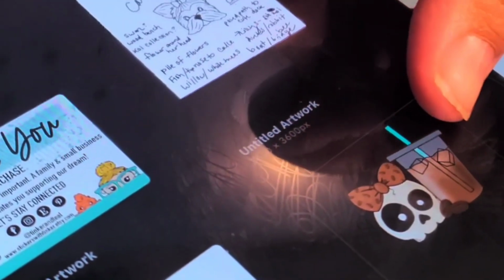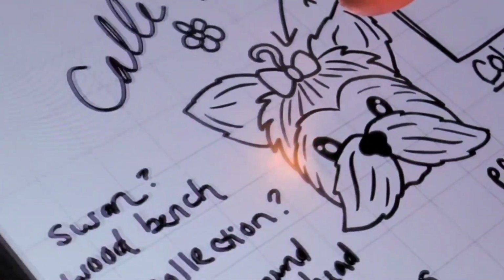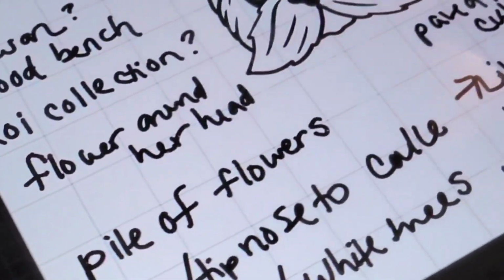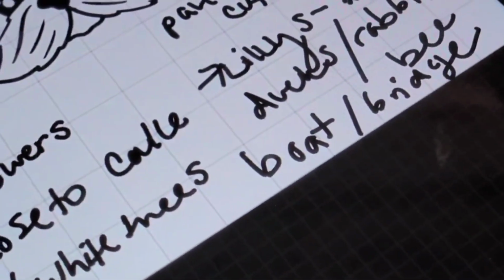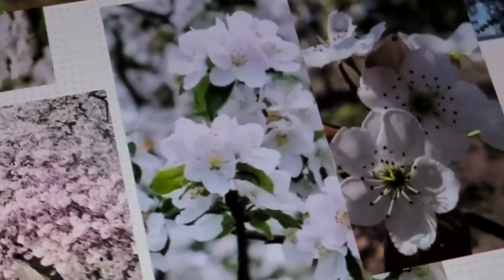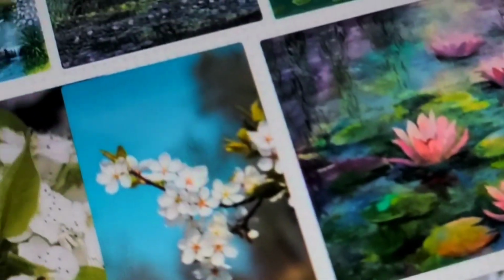So my upcoming launch is going to include our new character, Callie and Blossom, as well as some springtime flowers. I had some ideas jotted down here in my Procreate app of things that I wanted to include. And these are just some pictures of inspiration that I have put together as a mood board to set the theme for my spring launch.